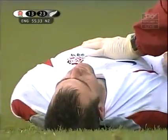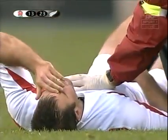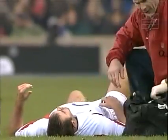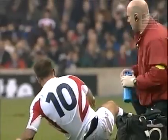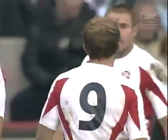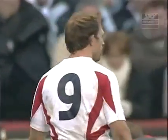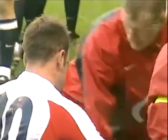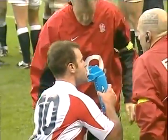And you do get the feeling he's kind of filling in until Johnny Wilkinson's ready to go again. He's a very good kicker, Charlie Hodgson, but he does tend to take the ball very deep and flat-footed. He's not really giving the guys outside him much of an opportunity to really get any rhythm into their attack.